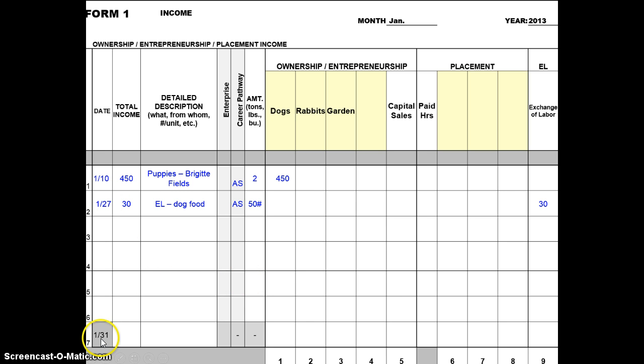So we have to remember there's 31 days in January, so we're going to put 1-31 on the last line. We're going to add up our 450 plus our 30, and that's going to give us our total income. And then the word total should already be there on your form. We're not going to bring down the amounts because you're adding dogs and dog food, and that's not the same thing, so we're not going to total those up.